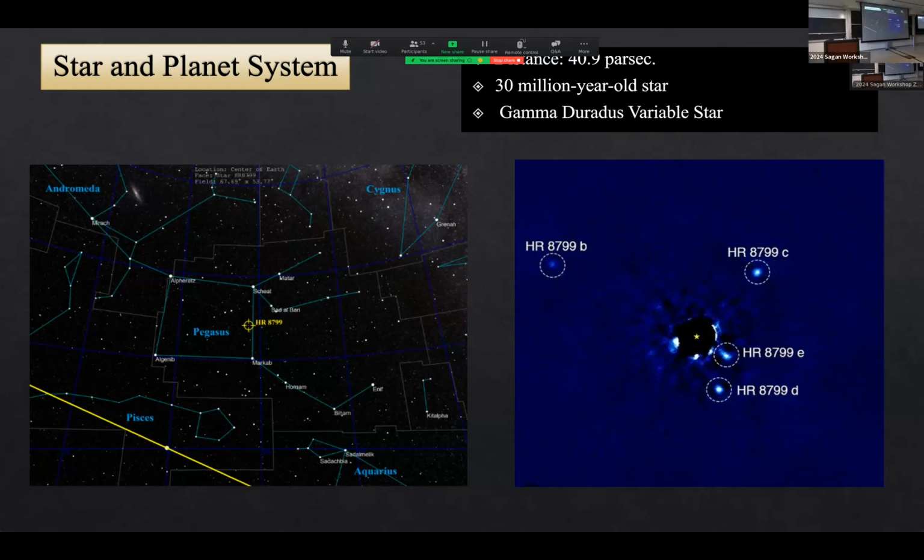On the right image, you can see the 4 planets that make up the planetary system. Specifically, we will talk about C and B. It's also quite important to mention that these planets, along with Fomalhaut b, were the first exoplanets whose orbital motion was confirmed by direct imaging.